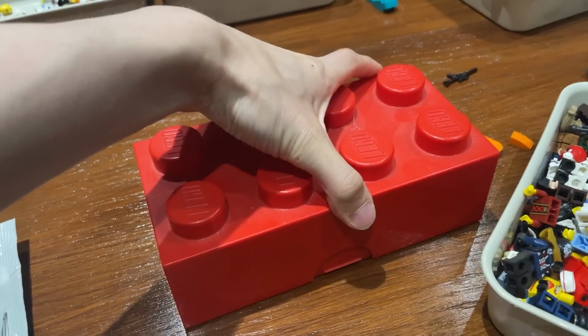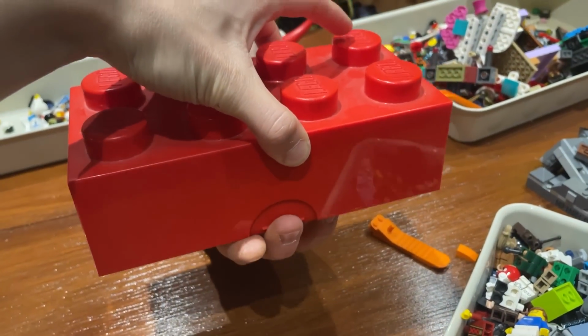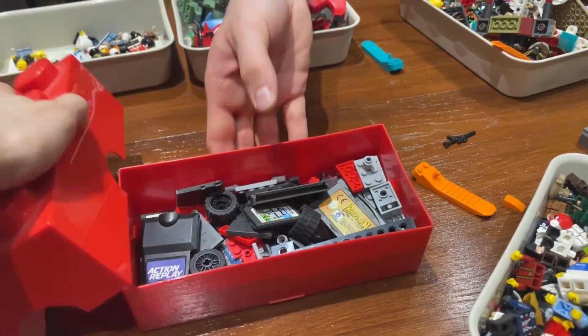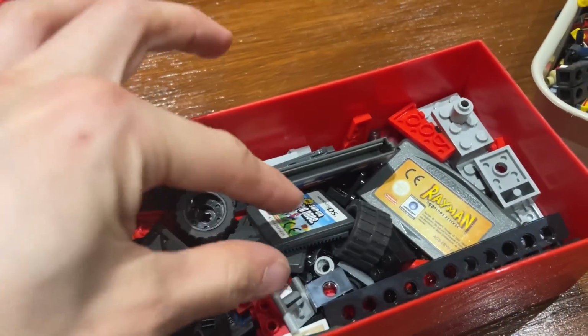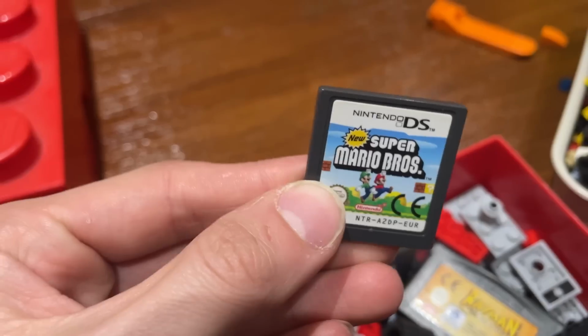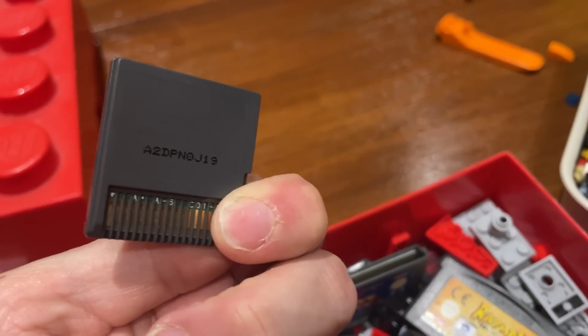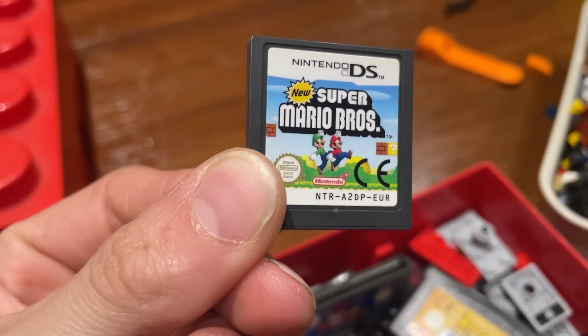So here we have, if I could open it with one hand. Ollie help. Here we have the treasure trove. Look, I actually finally have a Nintendo, what is it, 3DS or whatever. So I can actually play some of these. Well, actually, I think I have a Nintendo DS. So these actually are for something that I can play.